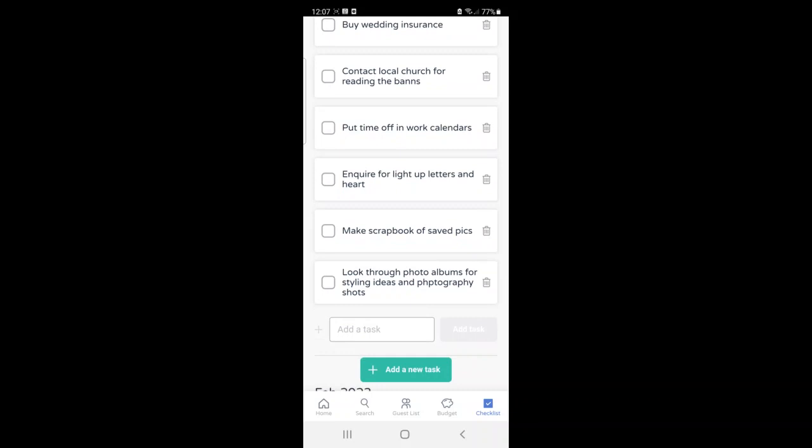So let's get started. Good morning guys, it's Sunday the 15th of January, and today we're ticking off another thing on our wedding to-do list. We are heading up to the parish where we are getting married, because we're not getting married locally, we're getting married up where our venue is, which is about an hour away from us.